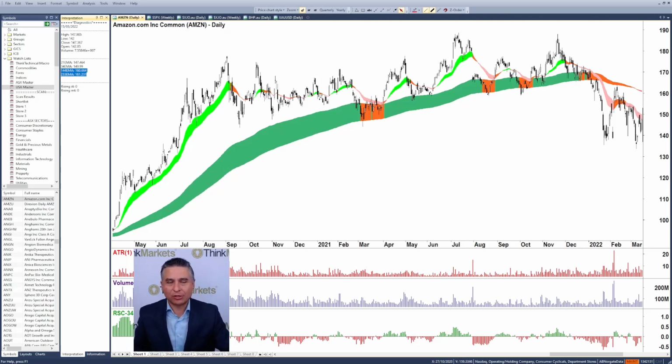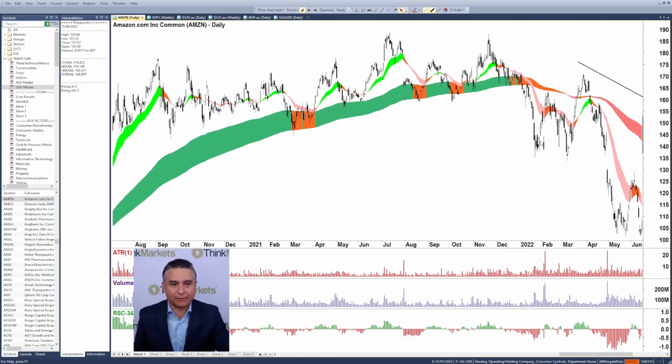And this is Amazon. I could have picked any stock. If you've been listening to me for any period of time, you know it's an absolute fact that I can pick any stock or any index or any currency for that matter. And the amazing thing is that these short-term and long-term trend ribbons work exactly the same, and they work just as well. And that is a wonderful thing that you now own this yourself. Okay, I've given it to you.